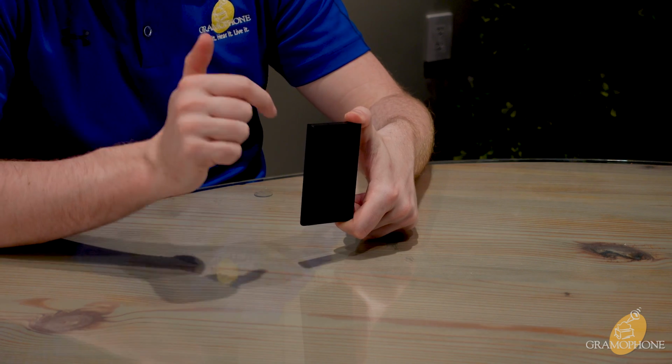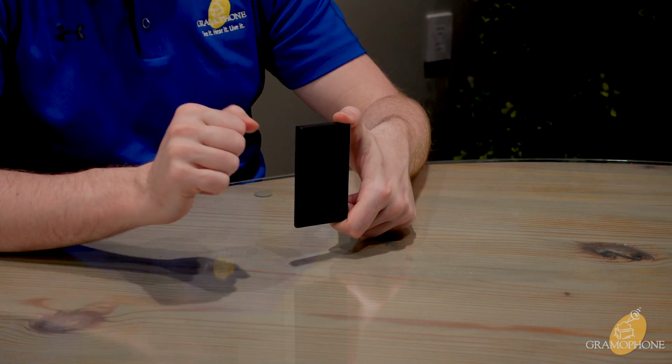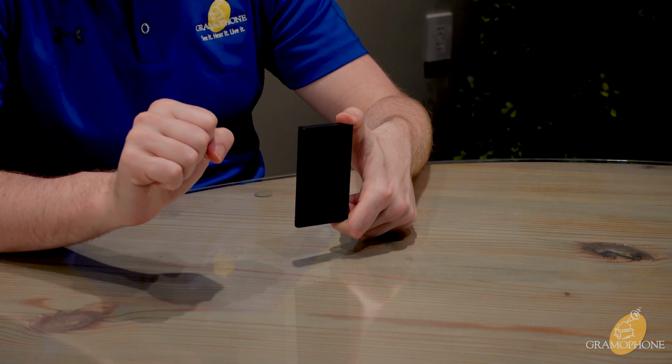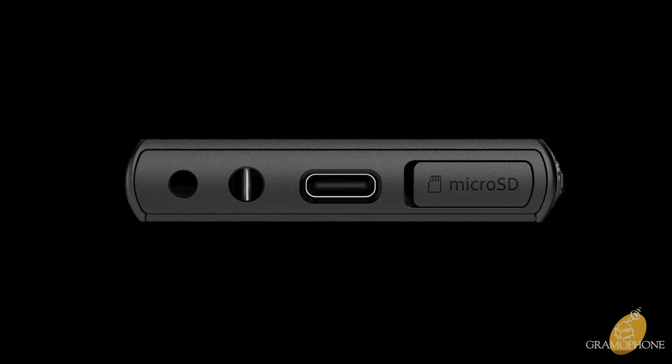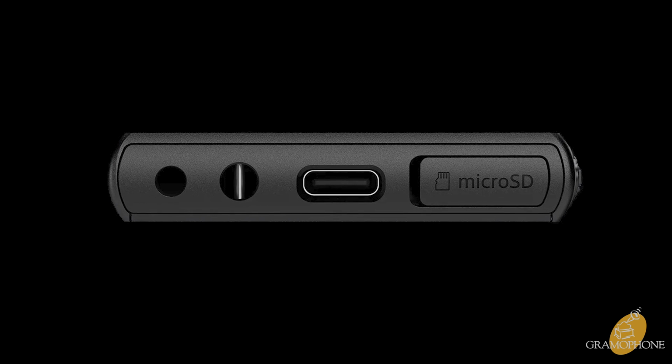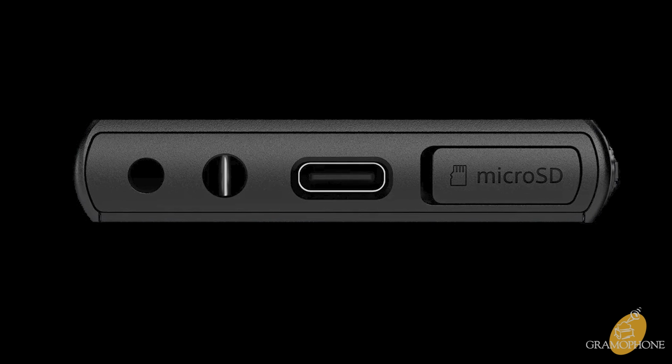And this can actually still be very worthwhile over a mobile phone because a lot of mobile phones don't do LDAC. So this, married to a pair of great Sony headphones like that. Finally, this does have a micro SD card slot on the bottom so that you can install additional external memory through, of course, micro SD.